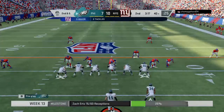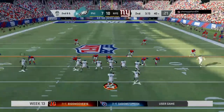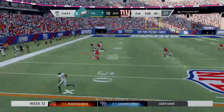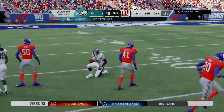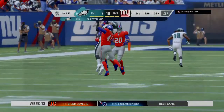They'll break the huddle, send 3 receivers left, 1 to the right on 2nd and 5. Again, it's Wentz. They'll tussle for it, and this is going to be caught. And they're going to have another first down as the tackle's made at the Giants' 33.